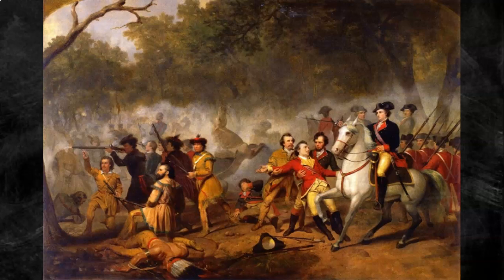And this war goes on for quite a bit. Lots of small skirmishes and fighting for control of the territory. And in the beginning of the war, England actually does pretty poorly. England does not fare very well.